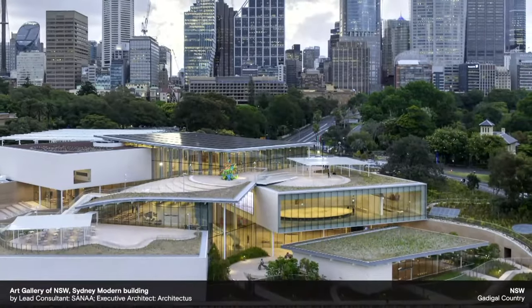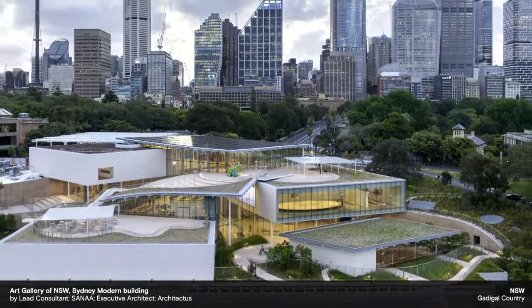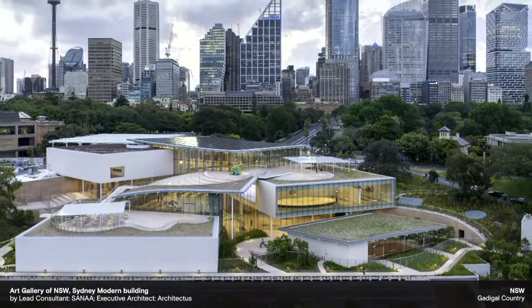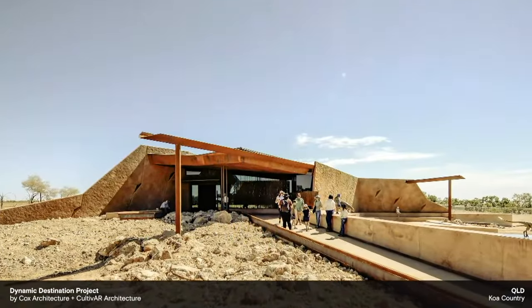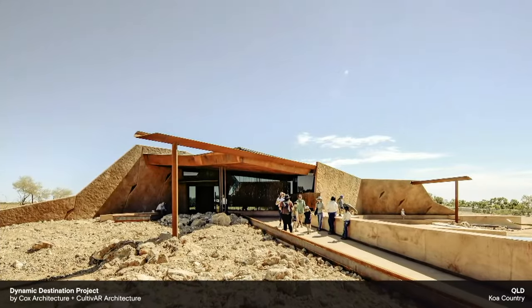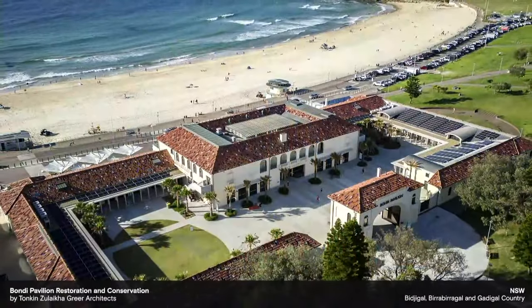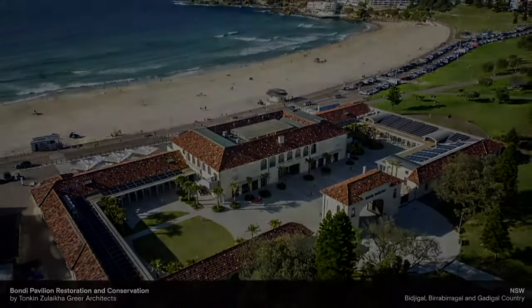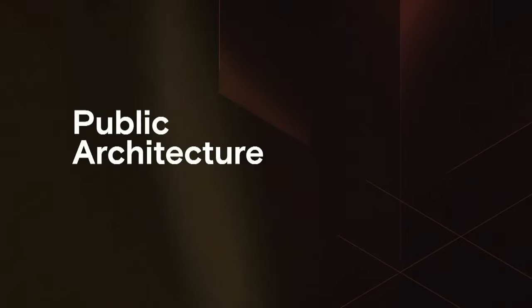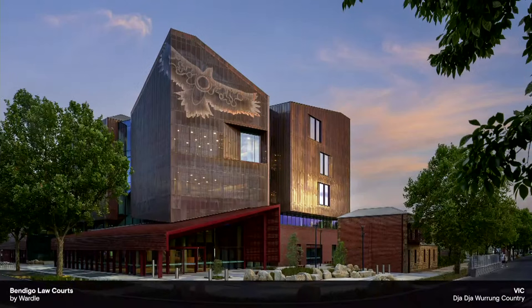Art Gallery of New South Wales, Sydney Modern Building by Lead Consultant, Sanaa and Executive Architect, Architectus. Dynamic Destination Project by Cox Architecture plus Cultivar Architecture. Bendigo Law Courts by Wardle. And Bondi Pavilion Restoration and Conservation by Tonkin Zulaikha Greer Architects. A national commendation for public architecture goes to Bendigo Law Courts by Wardle. Congratulations.